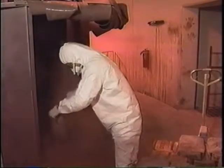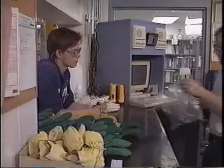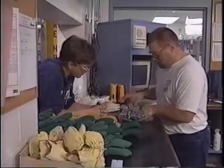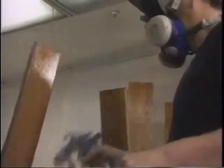Use your respirator wisely. Clean, store, and maintain it, and it will be ready to protect you at all times. Your company is committed to protecting you from airborne hazards. Now make that commitment to yourself. You'll breathe a lot easier.